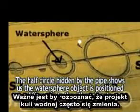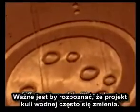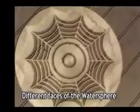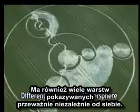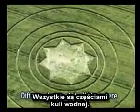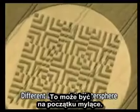It is important to recognize that the design of the water sphere changes often. It is the most complex object. It is shown to us in many different ways. It also has different layers, which are most of the time shown independently of each other. They are all part of the water sphere. This can make things confusing at first.